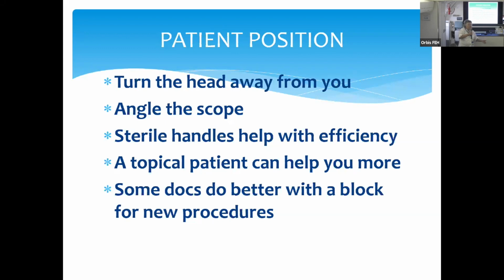You can have the patient helping you if you numb them up with some preservative-free lidocaine. It just depends on the patient. Some patients aren't very cooperative. You're better off just blocking them and taking them out of the equation. So you decide on that. And sometimes because it's a new procedure, you like them blocked, right? Because you are not ready to have the patient help you. You just want to take them out of the equation. You just block them. So you have to kind of know thyself and figure out what's going to make it easier for you.